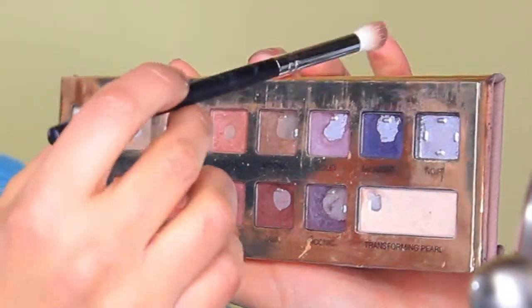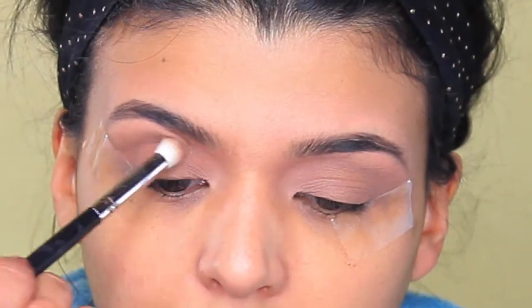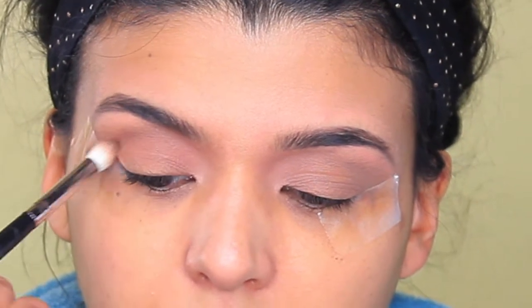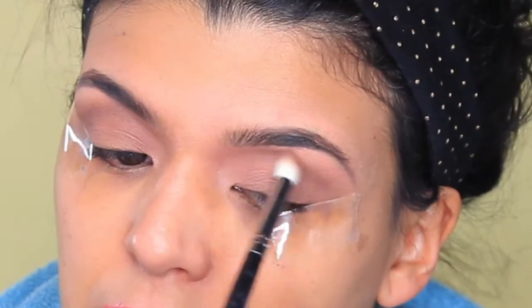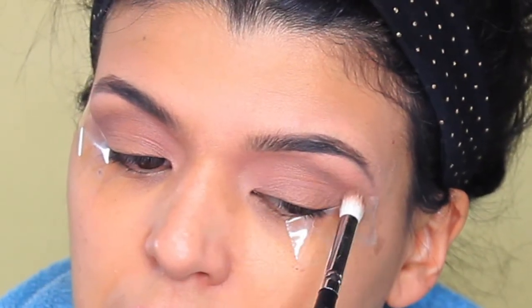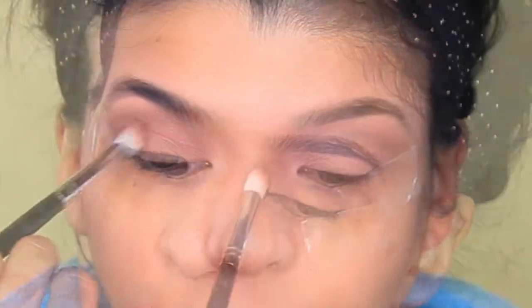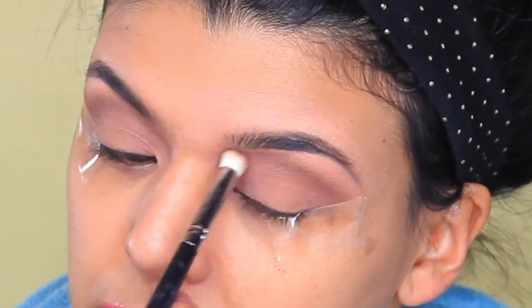Now I'm going to take a combination of those two eyeshadows from the Naturally Pretty palette, and I'm going to apply it with a brush that is more precise so I can concentrate it on my crease. This is the brush that I got in January from Ipsy, and I love it. It's dense, but it's still perfect for applying color and at the same time blending.